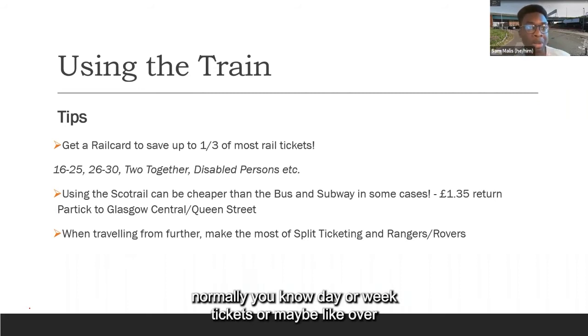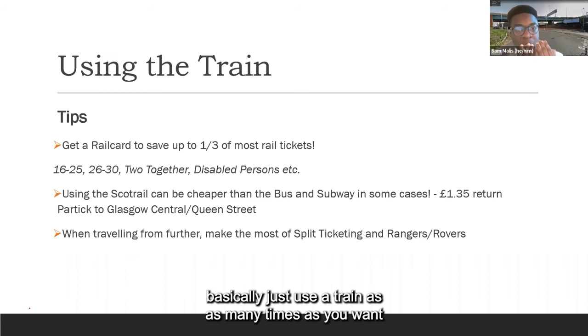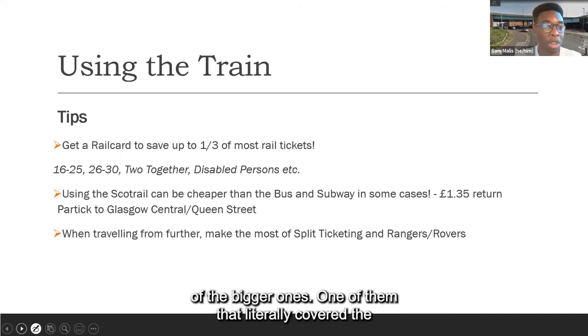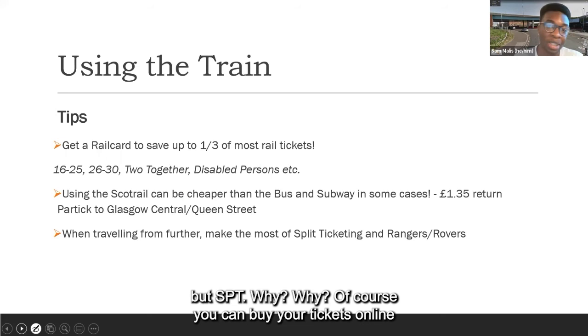These are normally day or week tickets, or maybe over 3 days, where you have a certain area in which you can use the train as many times as you want. There's a whole website showing the different ones, even though SPT have cancelled one of the bigger ones that covered the whole of the Strathclyde region in favour of, I don't know what. SPT, why?